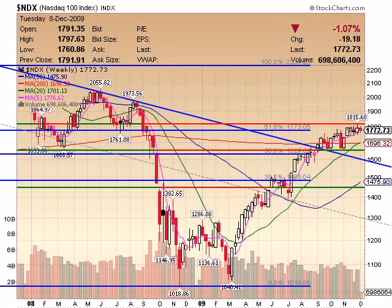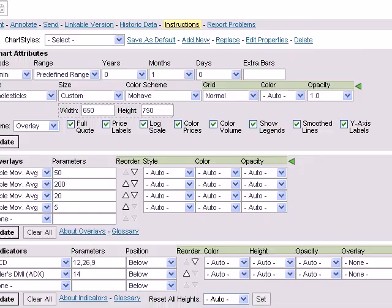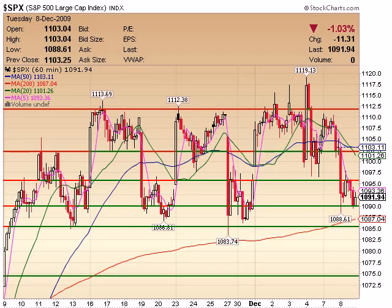NASDAQ on a weekly, still basing sideways. It's only Tuesday. We'll let that go a couple more days before we really start taking a closer look at it. SPX was a curious one as well. Big breakdown here today, all the way back down to the 1090 area.